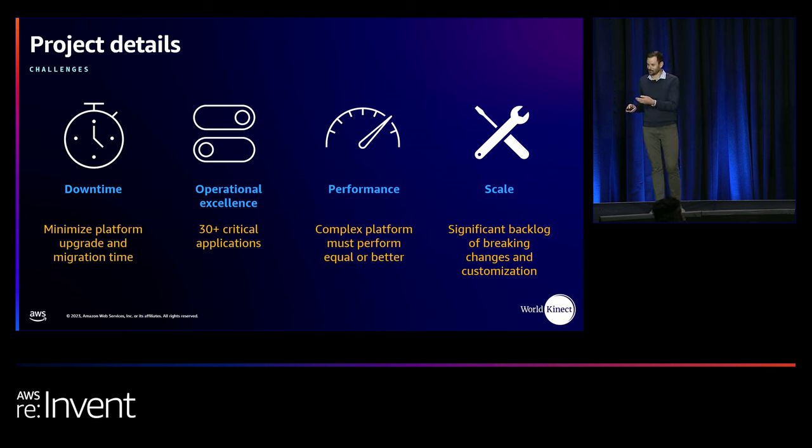Another key theme across both presentations was performance. We're a low margin business. If our financial system is not performing, our business is not performing. We need to ensure that we are very confident about the performance of our platform. Lastly was scale. We didn't have a lot of time to complete all of this work, so we needed to figure out, how do I bring together all the right people to be able to get the work done?